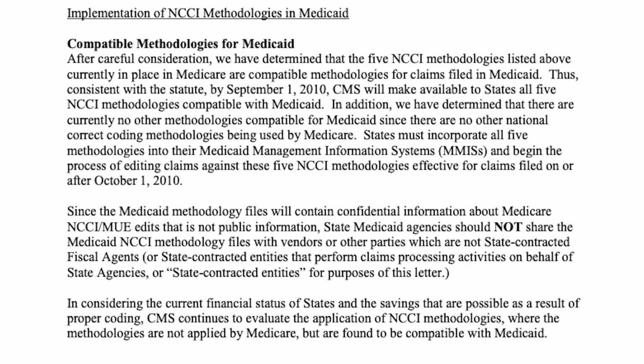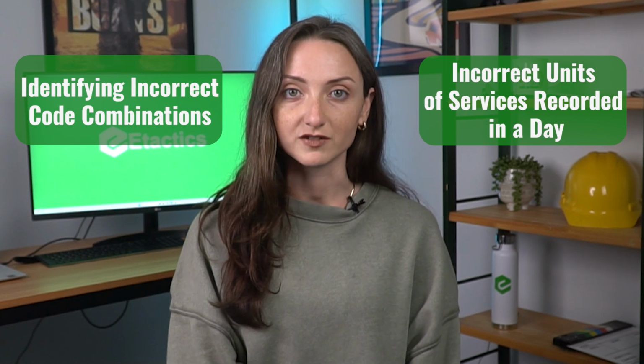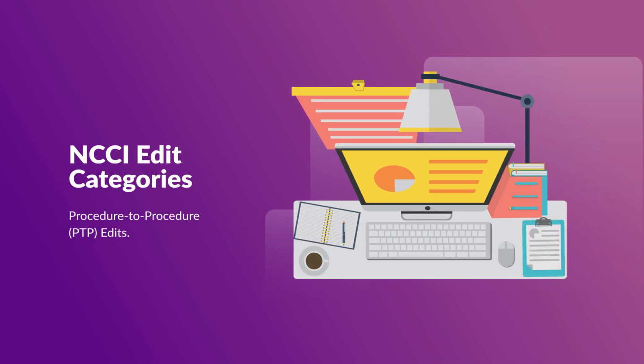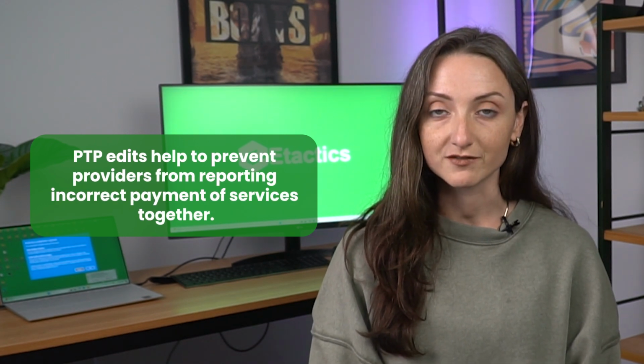It was in 2010 that the Affordable Care Act required CMS to notify states that Medicaid is compatible with all 5 Medicare NCCI methodologies. Today, NCCI edits are essential when processing both Medicare and Medicaid claims. NCCI edits are often used for identifying incorrect code combinations and incorrect units of services recorded in a day. There are 2 separate categories that make up these edits: procedure to procedure, or PTP edits, and medically unlikely edits, or MUEs. PTP edits help to prevent providers from reporting incorrect payment of services together.